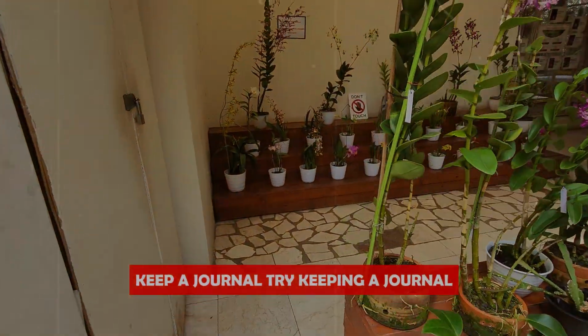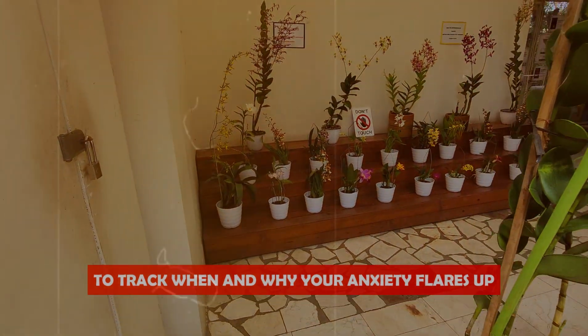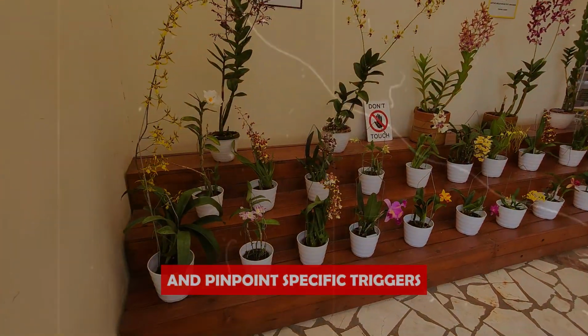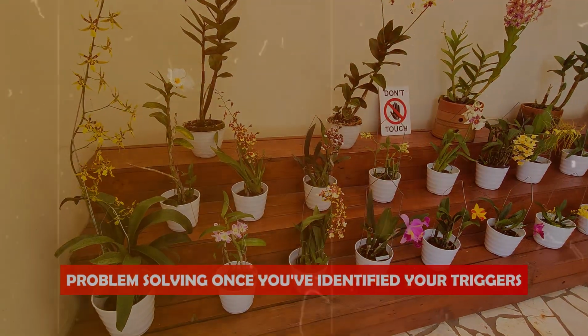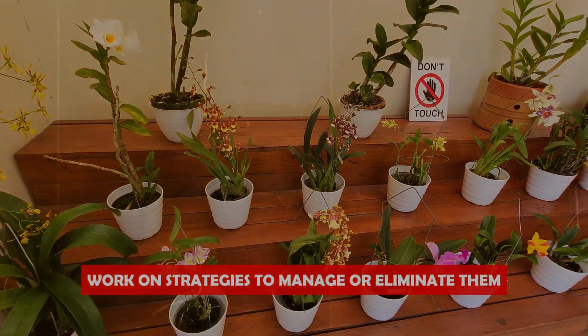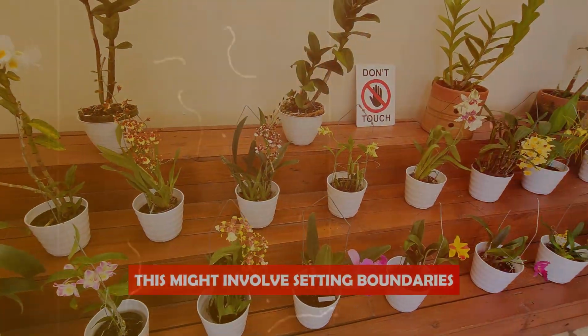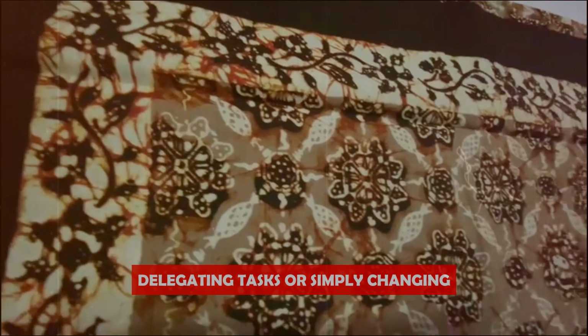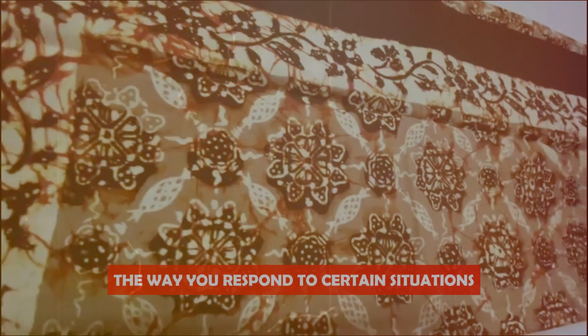Try keeping a journal to track when and why your anxiety flares up. This can help you identify patterns and pinpoint specific triggers. Problem solving. Once you've identified your triggers, work on strategies to manage or eliminate them. This might involve setting boundaries, delegating tasks, or simply changing the way you respond to certain situations.